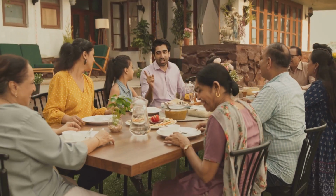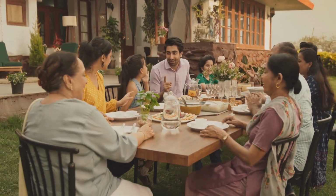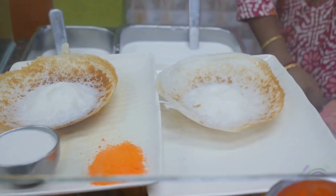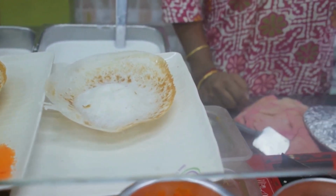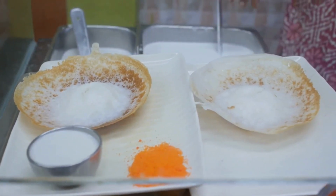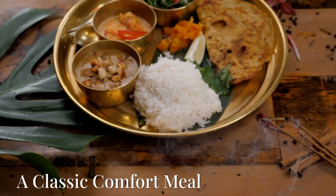Once you try them, you'll realize how delicious and nutritious these pancakes are. You'll want to make them again and again, experimenting with different flavors and toppings each time. So go ahead and give this recipe a try. You won't be disappointed.